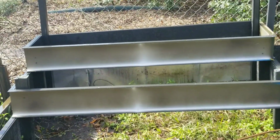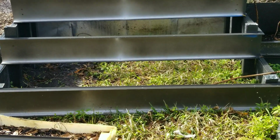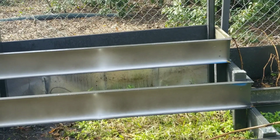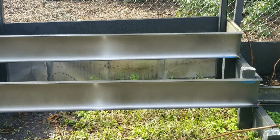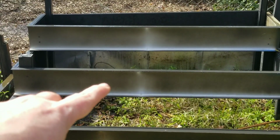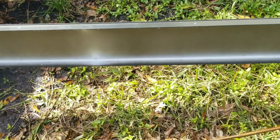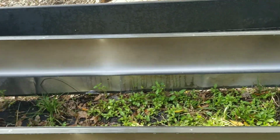I do need to level it up a little bit. It's kind of settled since I built it, but it will be a 3-tier planter, and it's about 5.5 feet long and about 4 feet wide with 3 tiers. It comes out to about 48 inches here, and then like 32 there, and then like 15 inches at the top. So it is going to be completely open, and that's going to be that planter.